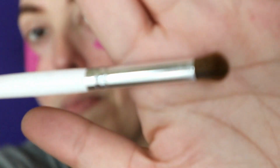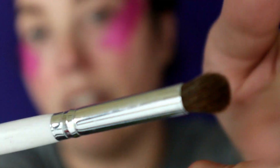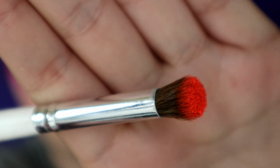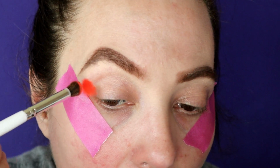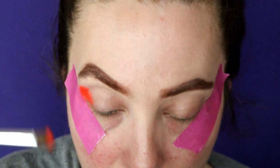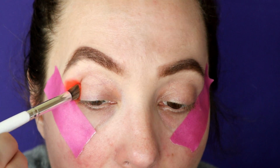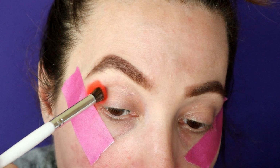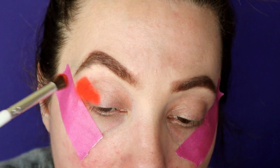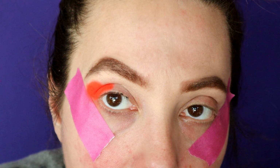So as always, I'm just gonna pick up my pigment with a big fluffy e.l.f. blending brush. I like these because they're very dense. I'm just gonna tap into Flammable, which is that red pigment. And we're gonna start by stamping that color in on the outer edge of the eye. With any type of neon, you really want to pack the color well and then just buff out the edges, not all of the color itself, because with many neons, and I have tried many from different brands, the neon color will just buff out and disappear if you just put it on like regular eyeshadow.